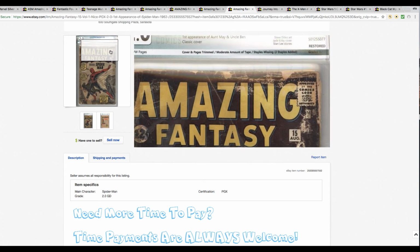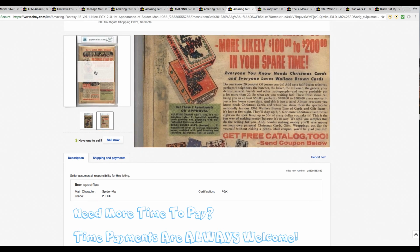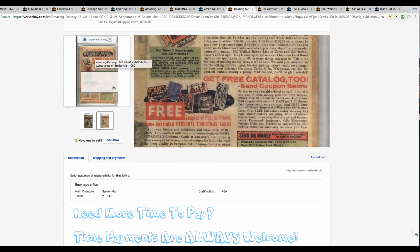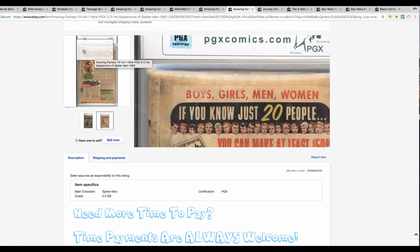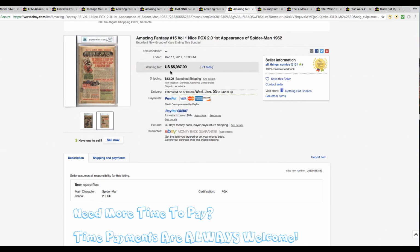I wouldn't call it a moderate amount of tape. What do you think? Would you call this moderate when every single freaking edge has tape? No, not moderate. Heavy. It doesn't matter what you think! Hey, 2.0? I don't think so. I do not think so.